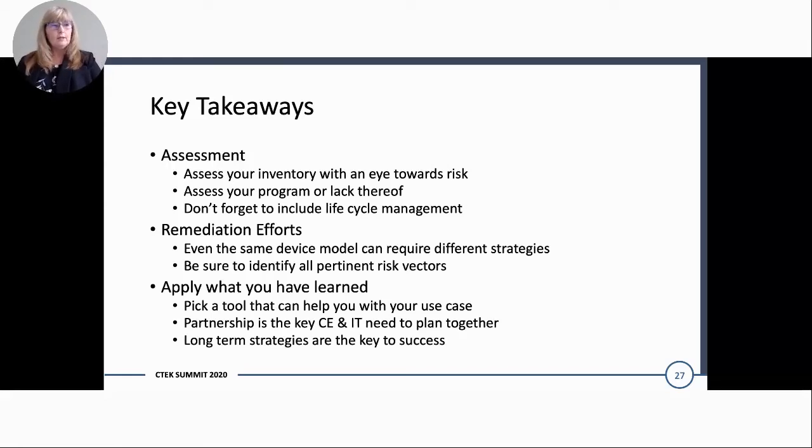And then talk about your remediation efforts. I think most people think that remediation is going to be a CE effort. And that's kind of when you're getting your CEIT convergence, that's a big gap. Clinical engineering is thinking, oh my God, I need 50 more people to do this work. IT is thinking, I have no idea what I'm supposed to do with these devices, but it's going to be clinical engineering's problem.